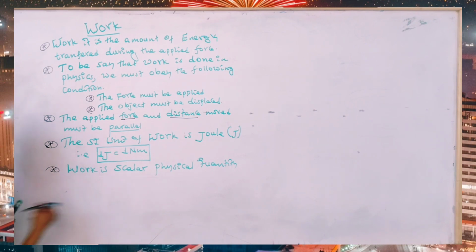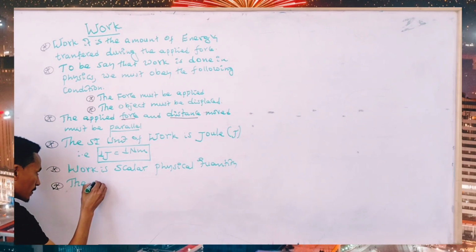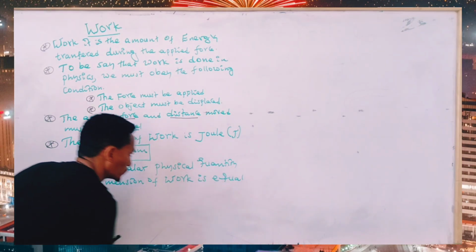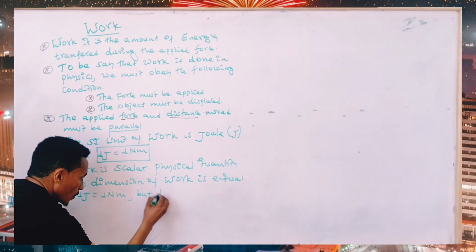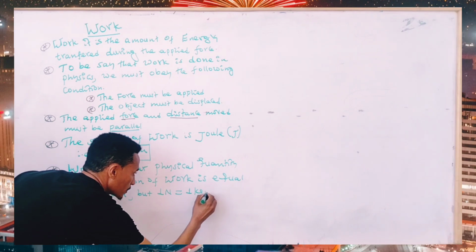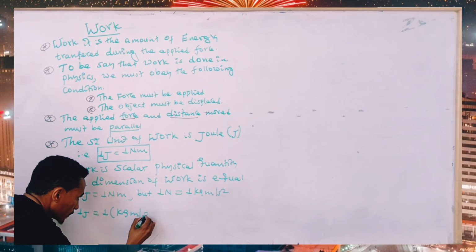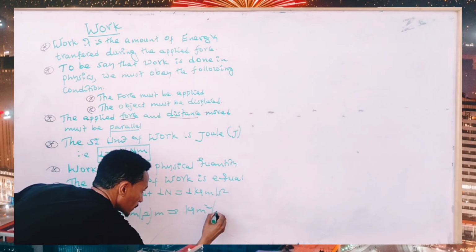The dimension of work is equal to, we say that 1 joule is equals to 1 Newton meter, but 1 Newton, from Newton's second law, we have a description. 1 Newton is equals to 1 kilogram meter per second square. So 1 joule is equals to 1 into, instead of Newton, we are going to just express what? Kilogram meter per second square. Here have meter. So this description is equals to kilogram meter square per second square.